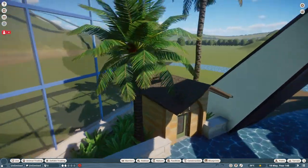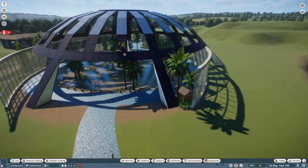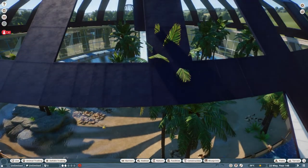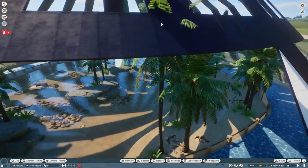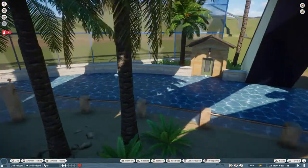Decorated it with a couple of trees, and that's it. That's all it is. There is a tree here that obviously is coming through the roof. I'm pretty sure that doesn't stay like that. I would have spotted that. So hopefully I correct that at a later point. But yeah, at least they've got their keeper hut here.